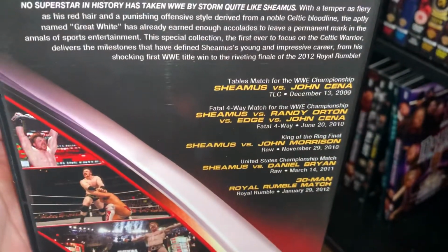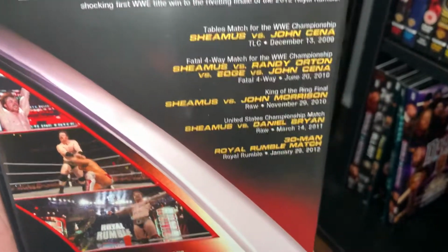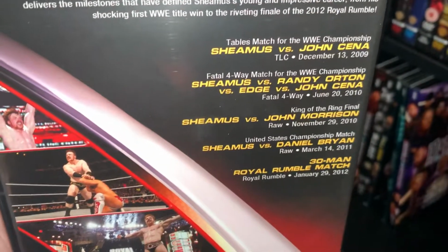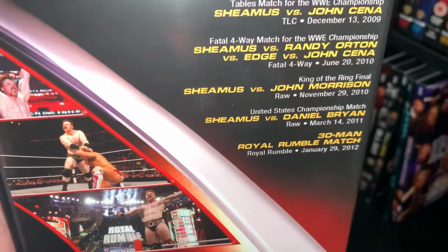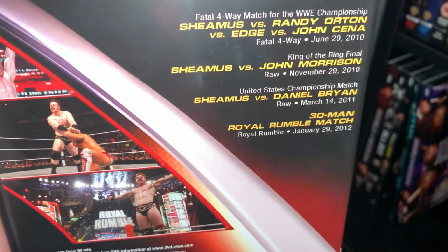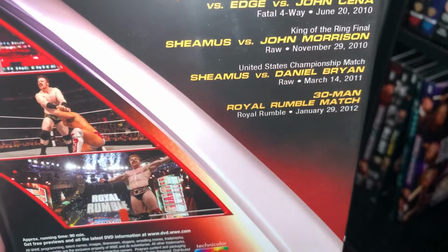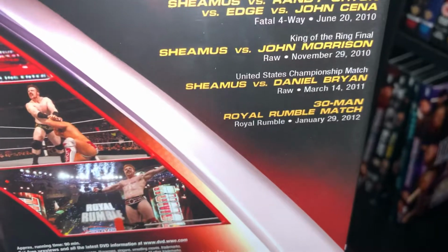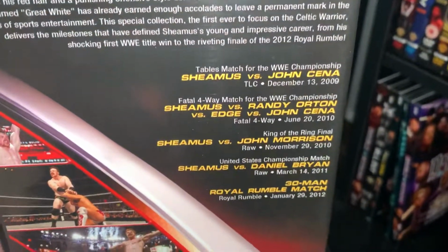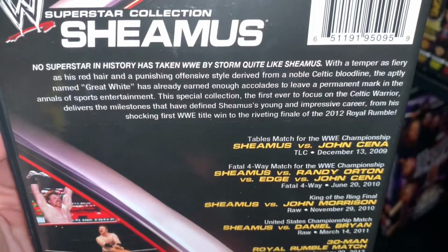On here we have versus John Cena, the tables match where he won the WWE belt. We have the Fatal 4-Way versus Randy Orton, Edge, and John Cena. You have versus John Morrison, King of the Ring final, versus Daniel Bryan for the U.S. title, and the 30-man Royal Rumble match. Not fully, obviously, but there you go. And he obviously won that Rumble match.